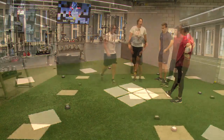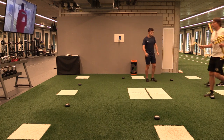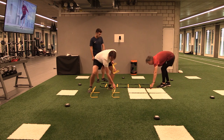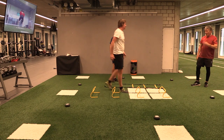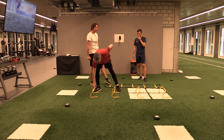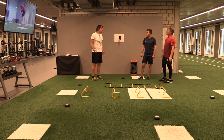For that we will need one ladder and four hurdles. So basically again we will use the lights as an indication of what we expect from the athlete. Now with the red light, he has to go over the ladder, and with the blue light he has to run over the hurdles, and it's up to you which kind of drill you will choose.